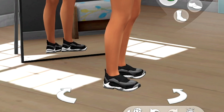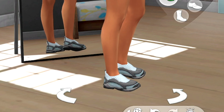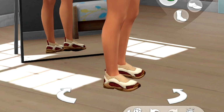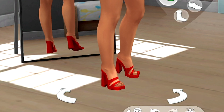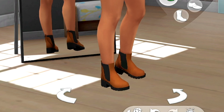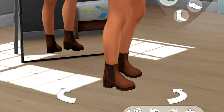And then I think I ended up grabbing these from Aretha. They're just a pair of shoes. This collection's actually been out for a really long time. I was sleeping. I don't know where it was. I have these chunky heels that I am in love with. I think these are so cool. Christopher recently came out with these cute little booties here that I think are so cute.